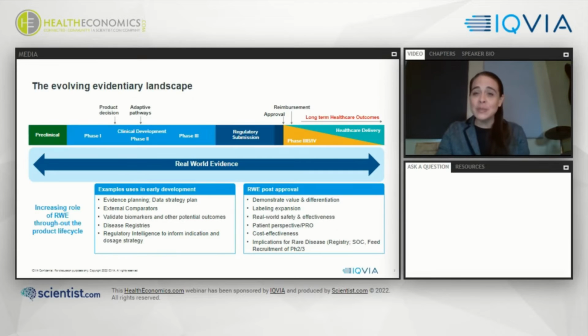I'm happy to be here with Mui to take you through some of the guidance documents and some of the changes that have happened recently, particularly in this real-world space. So as we're looking at this first slide and the evolving evidentiary landscape, some of this should look very familiar to you. We do have the product life cycle here from preclinical, phase 1 through 3, to the submissions, as well as the approval, getting into that reimbursement cycle, as well as the phase 4 piece.